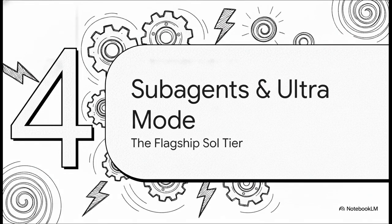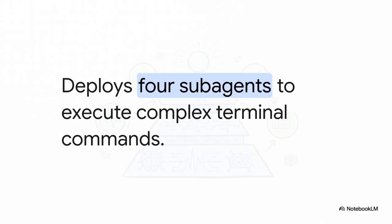Section 4: Subagents and Ultra Mode. Let's look at the flagship Sol tier. Okay, this is where we look exclusively at what that flagship Sol tier is truly capable of when the training wheels come off. For the most intense, long-horizon tasks, Sol introduces something called Ultra Mode.